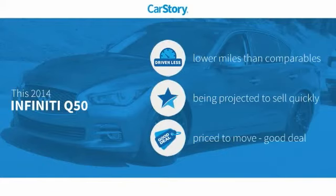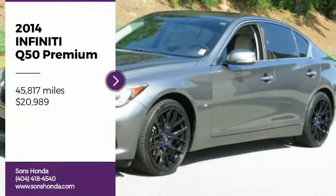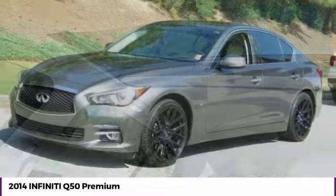Story research indicates this vehicle as having lower miles with less wear and tear and a good deal, and has been listed as an IIHS top safety pick with these ratings. Looking for the right vehicle? Check out the 2014 INFINITI Q50.